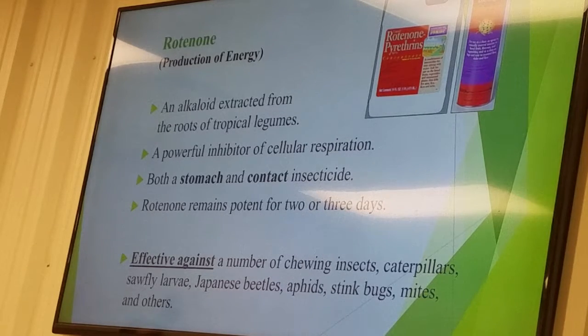But if the critter is not there today and you've applied this, it comes along and feeds on it tomorrow, they ingest it, you got the critter. Okay? You got the critter. So it does have some residual benefit to it. A lot of chewing insects, as well as some sucking insects, especially the sucking insects, if they are present when you spray them, if you contact them with it.